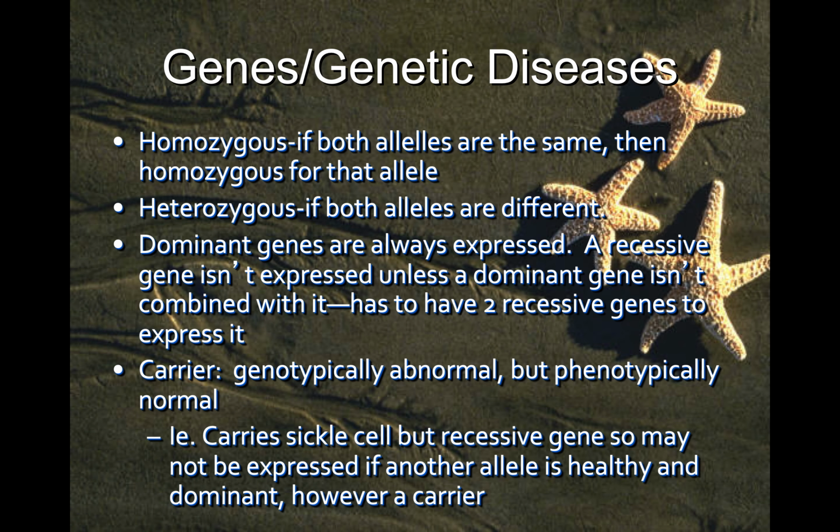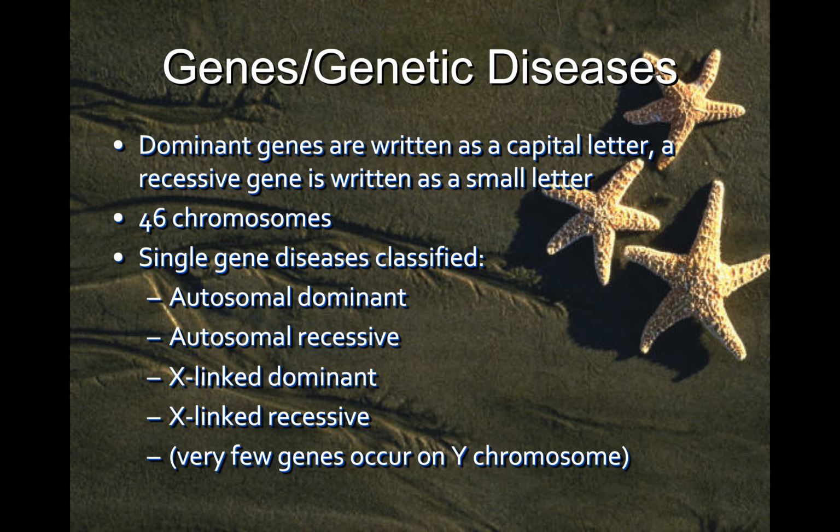Sickle cell anemia. When you have a capital S and a small s, it's not expressed. But because it's recessive, if you have two small s's, it will be expressed. So a carrier, again, is genotypically abnormal, meaning they may carry the trait for sickle cell, but phenotypically they can be normal if the two small s's don't line up, if both parents don't have it. And here's again, they carry sickle cell but it's a recessive gene, so it may not be expressed if the other allele is healthy and dominant, however they are a carrier. Dominant genes are always written as a capital letter, recessive as a small letter.